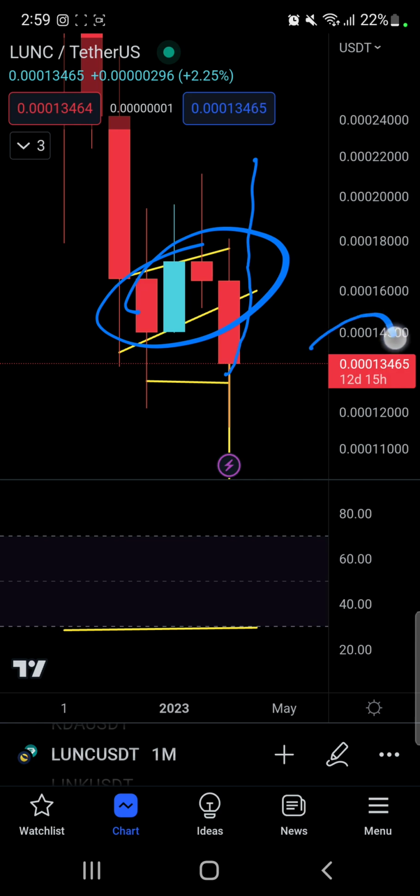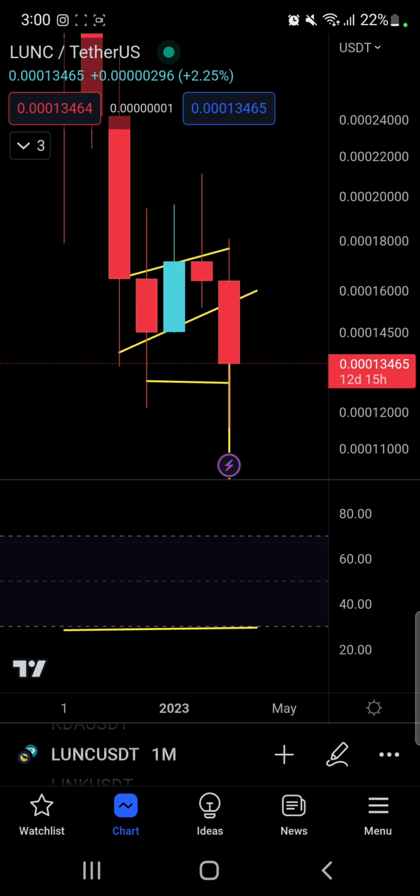But I will say waiting for the closing in 12 days to confirm if this is actually a flag or not is going to be important, because the closing of the monthly is going to be super important for us to see, because in 12 days you can still push back up like this and try to even go back up, and then this was never a bear flag, right?